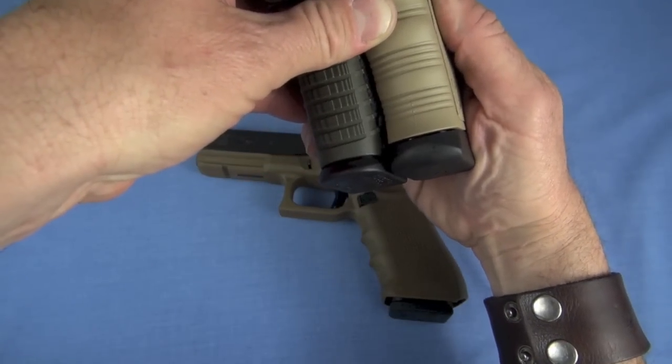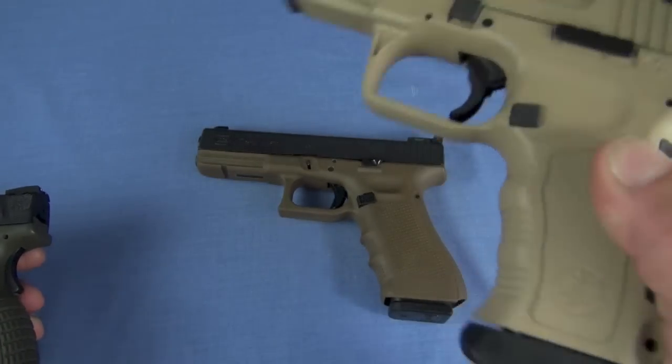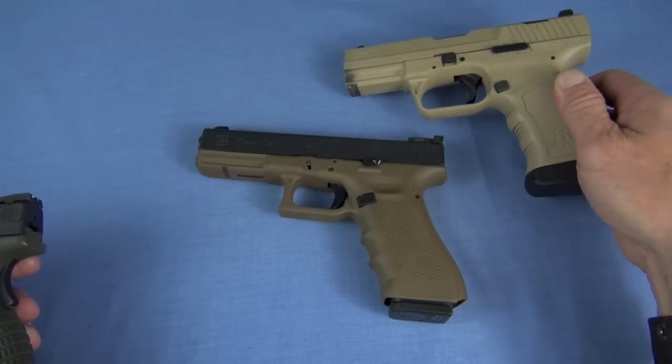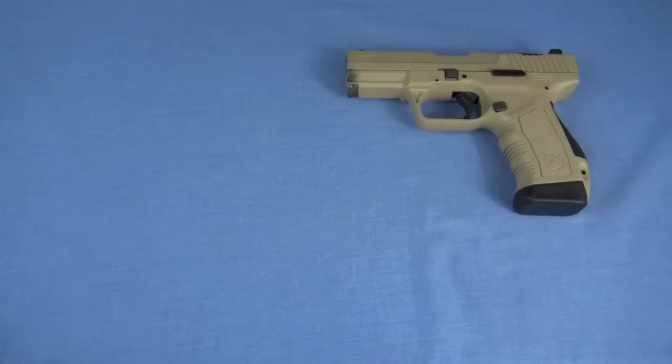Okay, so there's no secret there. Extended floor plate on that actually covers part of that magazine, I guess. 18 rounds, though. Excellent. Now, I'm talking 9mm, of course. And as we said, if you can't get it done with 18 rounds, start practicing your marksmanship a little bit better.